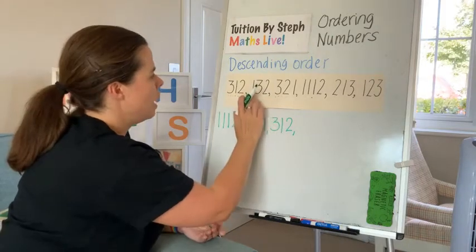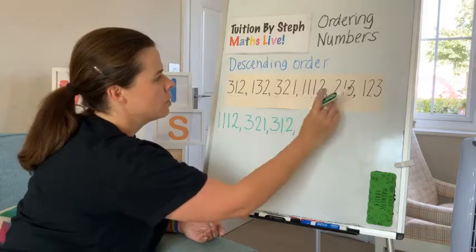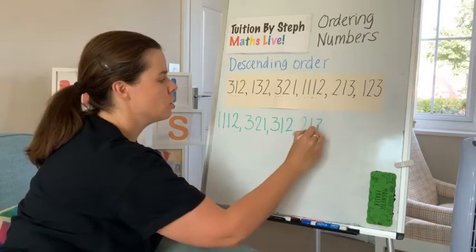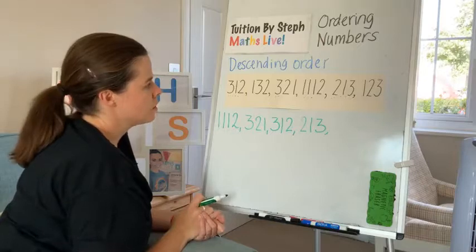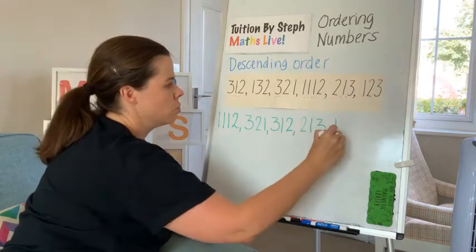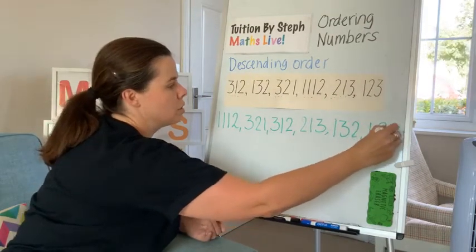We've got left 132, and all the way across, done that one. 213 and 123. This has got 200s, and the other ones that are left have only got 100s, so that one's done. My last two, 132 and 123. 32 is bigger than 23, so 123 is my smallest number.